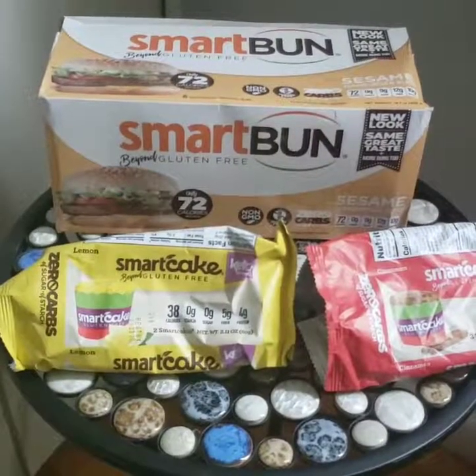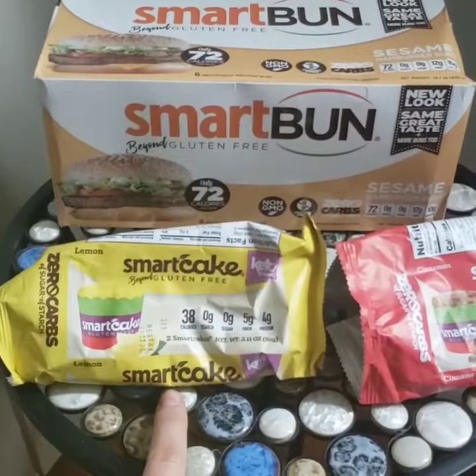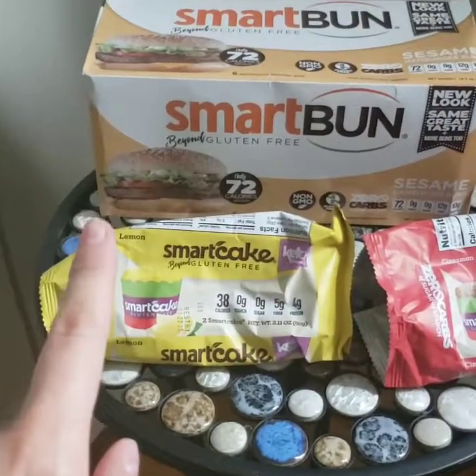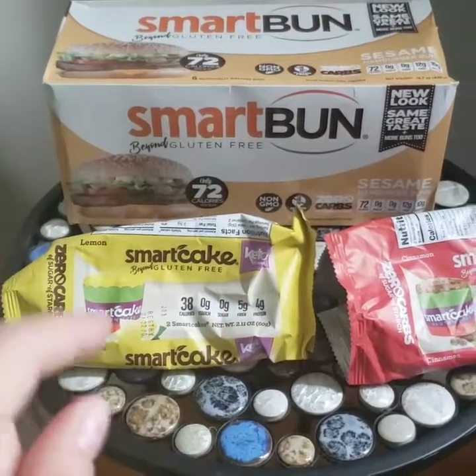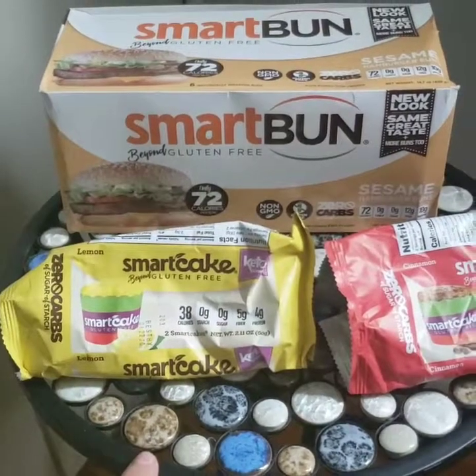Right, so the first ones I'll go through are the Smart Buns and the Smart Cakes. The Smart Cakes come in a bunch of different flavors. When I got these items, I actually got them from smartbakery.com. I will link that below. And I was really impressed with everything.